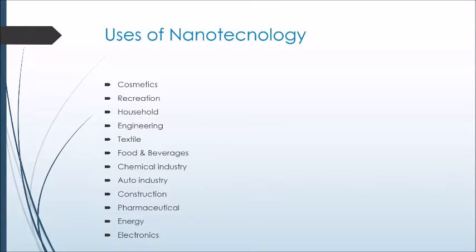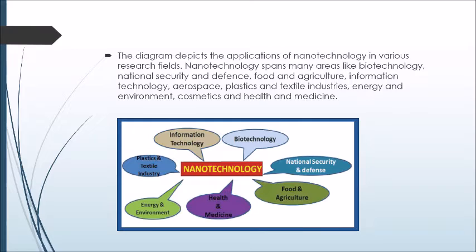Uses of nanotechnology: cosmetics, reaction, household, engineering, textile, food and beverage, chemical industry, auto industry, construction, pharmacotechnical, energy, electronics. The diagram depicts the application of nanotechnology in various research fields. Nanotechnology spans many areas like biotechnology, national security and defense, food and agriculture, information technology, aerospace, plastics and textile industry, energy and environment, cosmetics and health and medicine.